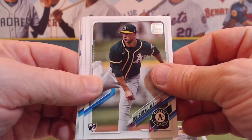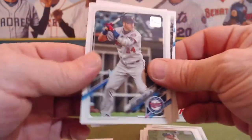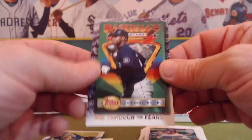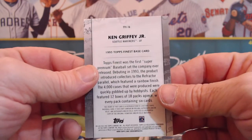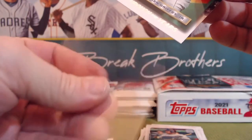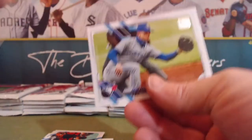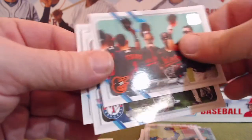For the A's, yeah, I tried that one earlier. Gordon, Torres, Donaldson, Garcia. Here's another one of those reprints. Through the years, Ken Griffey Jr. That one's going to go out to the Mariners, though, and Mike. Is that a Kevin Biggio I see? It is. That's another Kevin. We got him batting around 6th or 7th, at least in spring training. Baltimore Orioles team card, Texas team card, and a Joey Wendell.